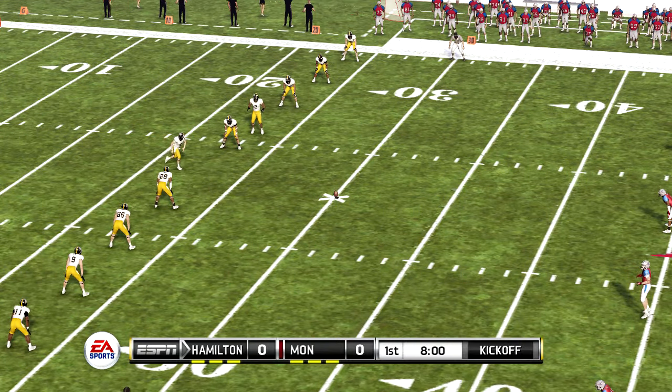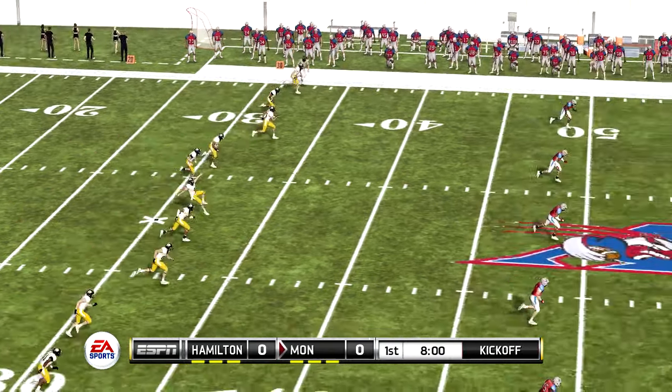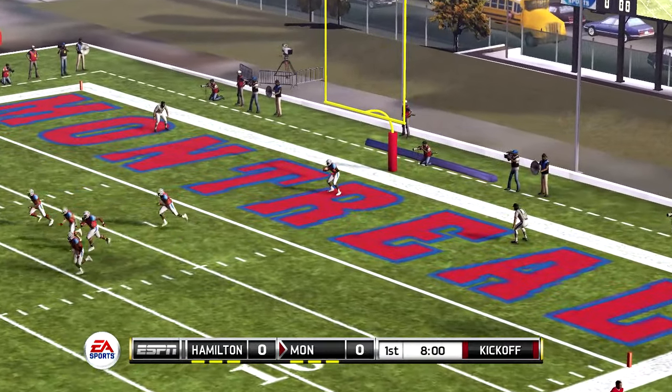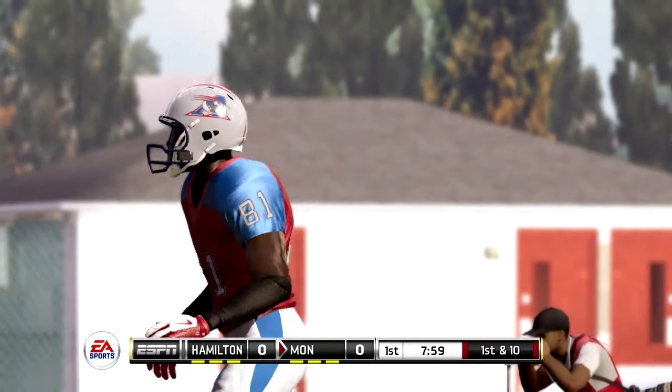We'll see how this game plays out as they get ready for the opening kickoff. And it goes into the end zone, down for a touchback.